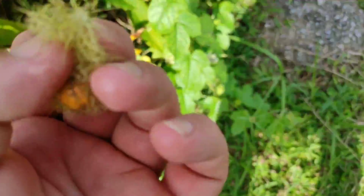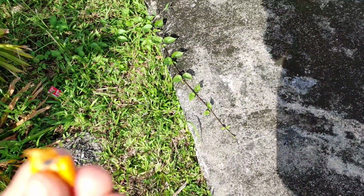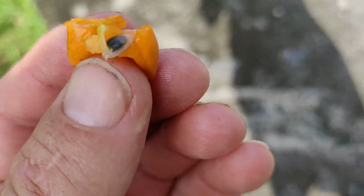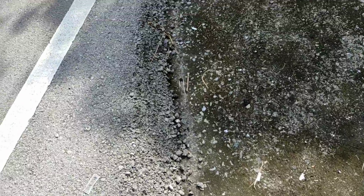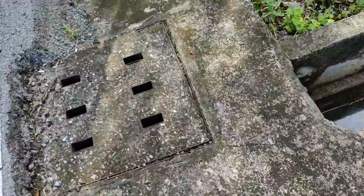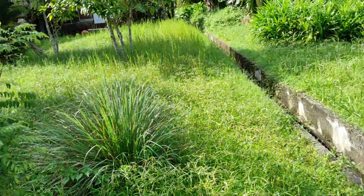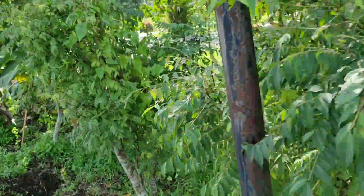Tasty. Very tasty. They're just the size of cherries. Actually, those are very ripe. Not so much sourness anymore. Those are mostly sweet. Not bad. But I think, yeah, when they were a little bit more green, they had more sourness. What else have we got here?